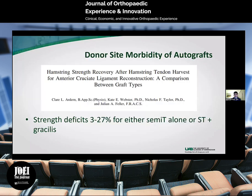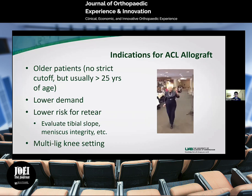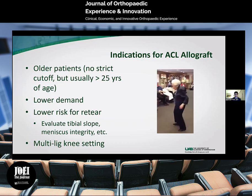Again, this is one of the studies that talk about strength deficits after harvest. Hamstring tends to have, quote, the least strength deficit issue, but you still have a significant amount, 3 to 27% in this study for semi-T or semi-T plus gracilis. So again, these strength deficits are not only present short term, but can also be present long term. Next slide.